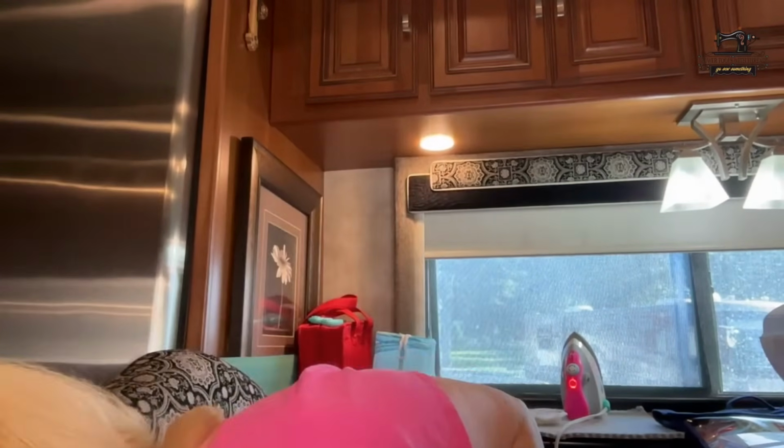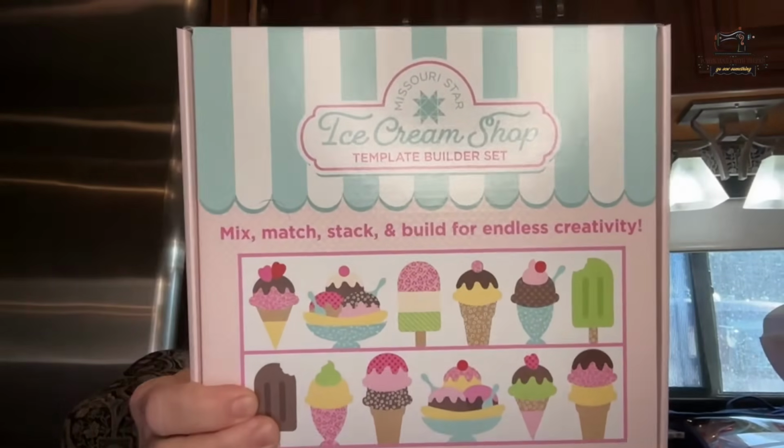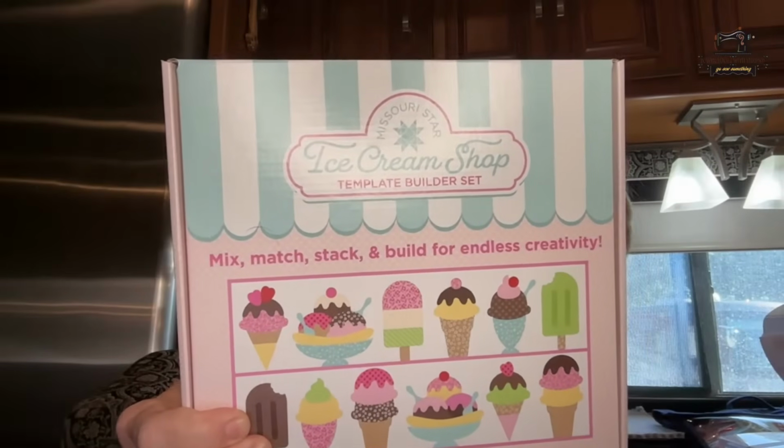Midge, you're talking about the ice cream? I think that's what you're talking about. We can do that without any glare. Okay. Ice cream shop template. I thought those would be fun. Adorable. I love the pink. Make a flag for outside my camper. Great idea, Kathy. Love that.